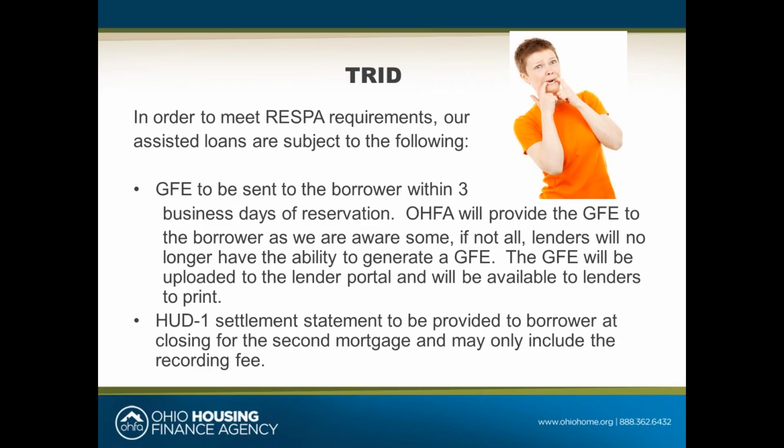It will show $52, and how we arrived at $52 was it's $28 to record the first 2 documents in Ohio, and it's $8 a page thereafter. There's no riders, there's nothing that goes with the second mortgage, so we just said, okay, if you happen to have a long legal description that's 3 pages long, it would be $52 for the whole recording fee. So we kind of tried to overshoot the amount. Generally, we see them at about $36, not $52, but we will disclose $52 to the borrower for a recording fee.